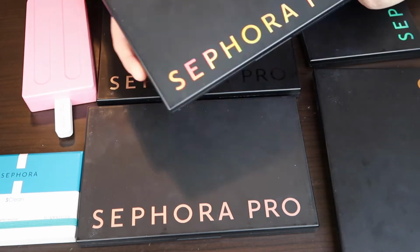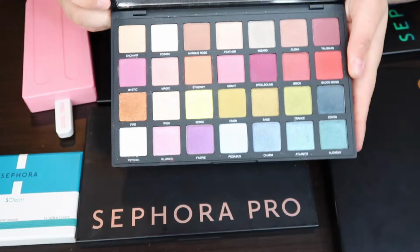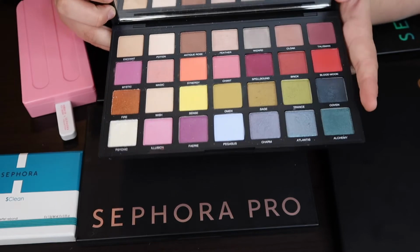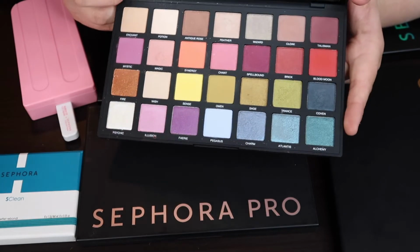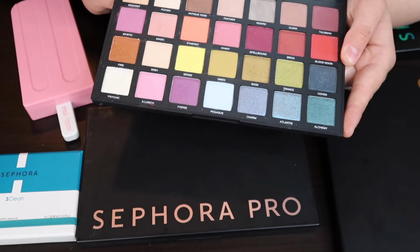This one is Editorial 2.0. So this one looks like this. I'm pretty sure this was a limited edition one. These are all pressed pigments. I love pressed pigments, and I love the colors in here. Of course, those greens, these blues down here are stunning. I love these. I use them all the time.